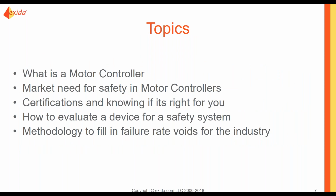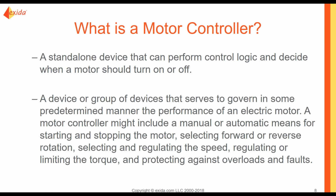I'll explain how I define what a motor controller is, just so that when I'm going through this webinar, we are on the same page. I'll share with you the market need for safety controllers. We'll talk about the certifications and knowing if that certification, that SIL device, is actually right for you and for your system. How to evaluate a device for a system, and then of course, what happens if all the above can't be met? What do I do to fill the void for the near term? So I hope that's okay for everybody.